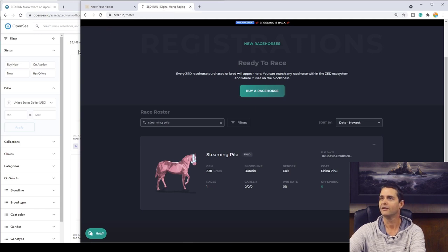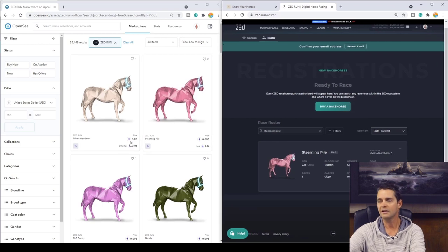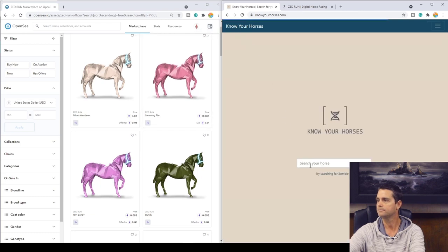Okay, all right, let's just merge this window back over like that. It's not for sure, it might be okay, but once Know Your Horses refreshes and brings up that data, you'll be able to see. Let's do one more. We've got R&R Bundy. R&RB, which should get the job done.